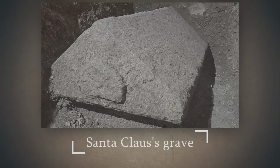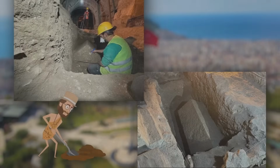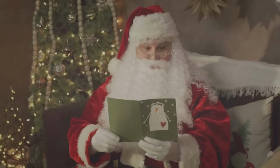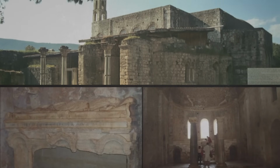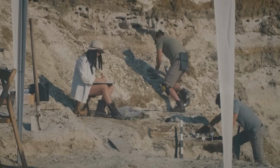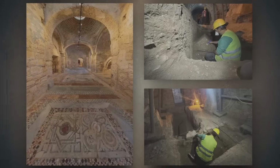Santa Claus's grave. Archaeologists have discovered a sarcophagus in Turkey that may be the tomb of St. Nicholas, the prototype of Santa Claus. The find was made in the Church of St. Nicholas in Demre, Antalya, during excavations that have been ongoing since 1989. The burial was found in an extension next to the temple.